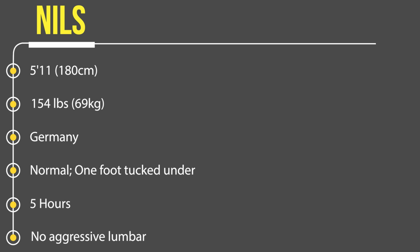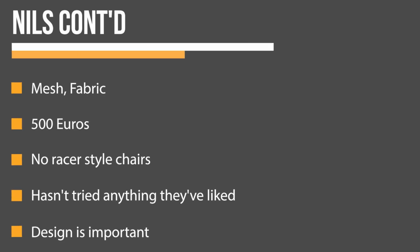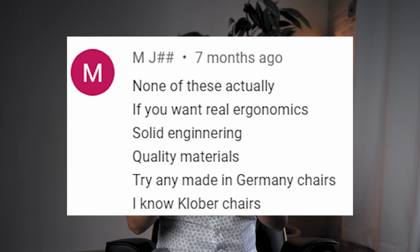Nils is 5'11", weighs 154 pounds, lives in Germany, likes to sit normally or with 1 foot under the other, so I believe, oh, it's going to be hard to show here, but kind of tucked under the other one here. Likes to sit for about 5 hours at a time, doesn't like aggressive lumbar, prefers mesh or fabric, has a budget of about 500 euros, doesn't like the racer style gaming chairs, and hasn't tried any chairs that they've liked, and the design is really important to them. My German viewers in the comments always remind me that there are much better chairs in Germany than there are here in the US. So my German friends, please help out Nils in the comment section down below with any options that I don't mention here.